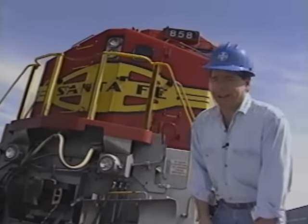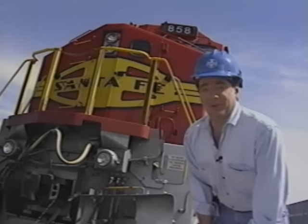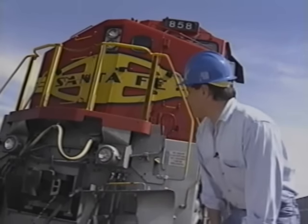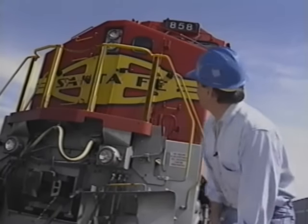So if you don't remember anything else after watching There Goes a Train, I hope you'll remember this. Don't ever play on the railroad tracks. It's not only illegal, but it is extremely dangerous.